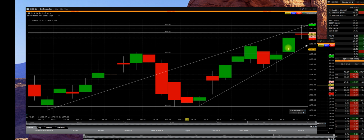This is when you want to buy them, is when they gap up and they take out the previous high reversal. And we shot straight up this morning. We gapped up, we hit 1153, and then you can see that it came back down, and it was 1144. The low today was 1139. So once again, I'm going to show you this. Here is the Google hourly.